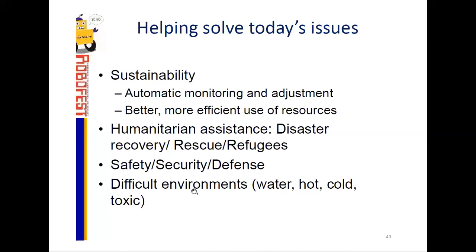And then lastly, difficult environments. I talked a little bit about the auto factory, but there are other difficult environments: water, really hot environments, really cold environments, toxic environments. Those are good applications of robotics, and would possibly be good ideas for an exhibition project.